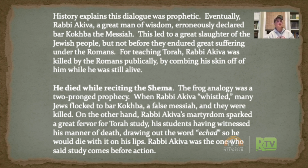I can only imagine how much heaviness was on him because, number one, he knows he's responsible for the deaths of tens of thousands of people. He knows there's going to be an exile as a result of this. He knows that times will only get harder because of this. And then he knows he just misidentified the Messiah. Think of all that weight on him as he's dying. Plus, they're stripping his skin off of him while he's alive. And so the last words on his lips were the Shema as he died.